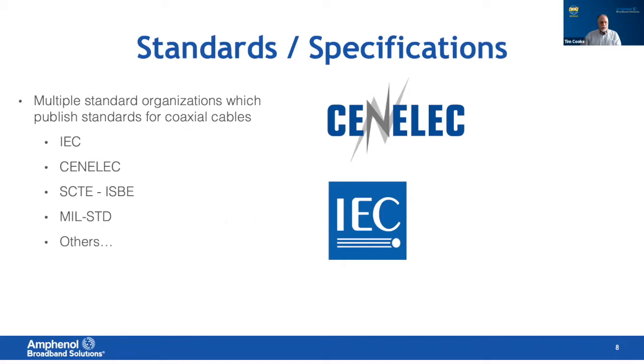As far as standards and specifications, there are multiple standards organizations that are relevant to the coaxial cable industry. Some of the primary ones are depicted here on the screen, being the IEC, CENELEC, SCTE ISBE, MIL standards, and others. And in my opinion, they are the primary reason that coax has enjoyed the longevity and the usefulness it now shares today in the broadband network, because of these organizations.